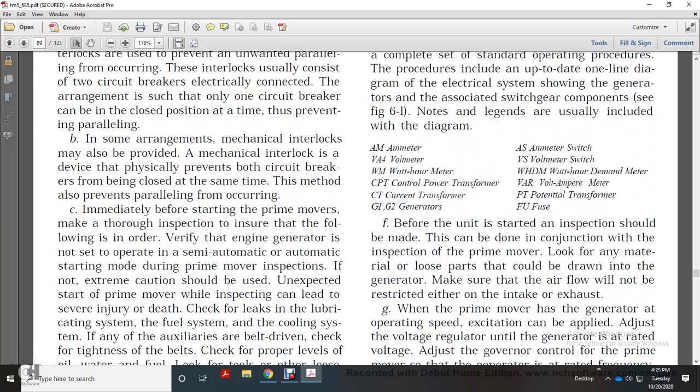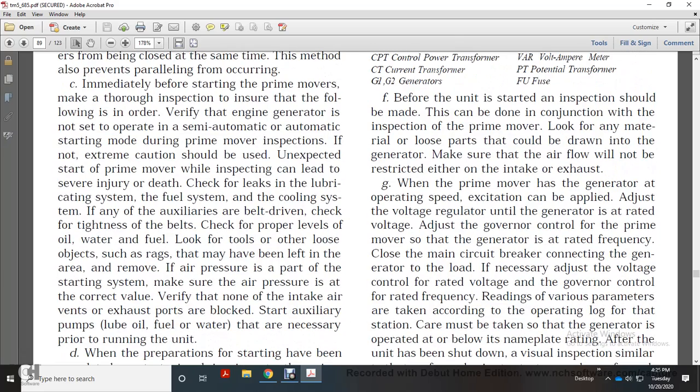In some arrangements, mechanical interlocks may also be provided. This device physically prevents both circuit breakers from being closed at the same time, and the method also prevents paralleling from occurring. Immediately before starting the primary mover, thoroughly inspect to ensure the following is in order.